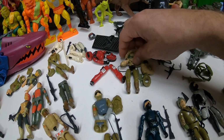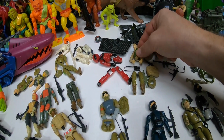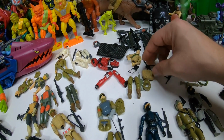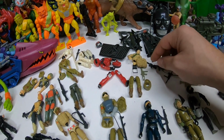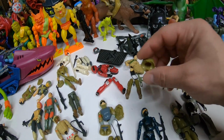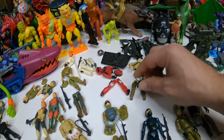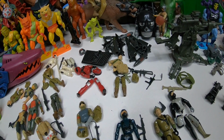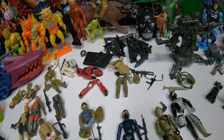Here's a disappointing figure, Duke. This one I wanted for my collection. I had a spare binoculars, but this binoculars are broken. He has his backpack and his gun, and everything looks good except he has a broken crotch. So, dang, I'm debating on whether I just try to wait and see if I can find a replacement crotch piece for it. So I might hang on to that.